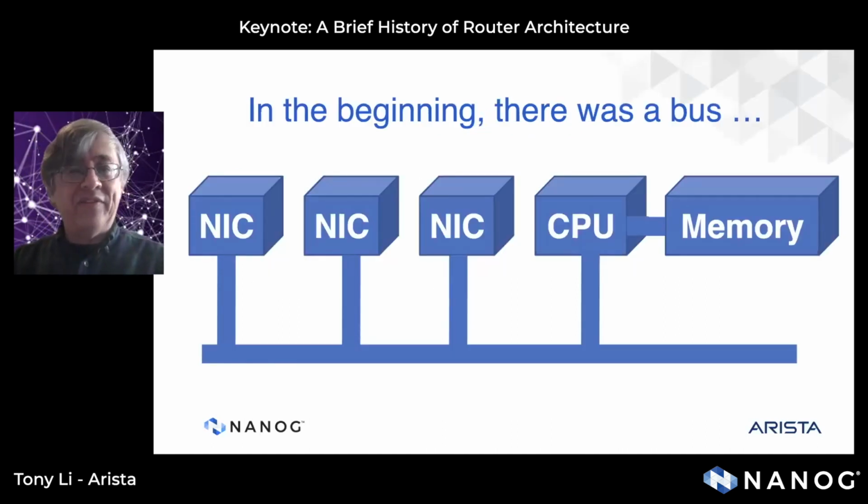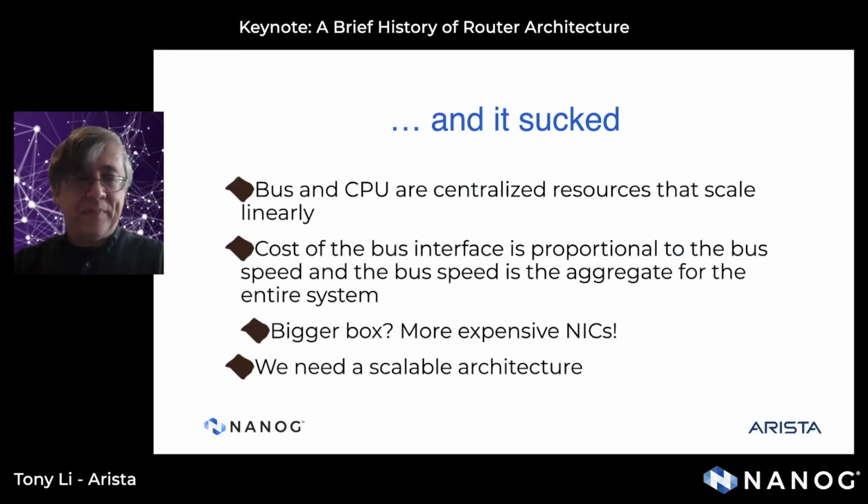So when we started off, routers looked like computers. There was a bus and a CPU hanging off of it and NIC cards stuck in the bus. And this really sucked. Packets came in one NIC, went across the bus, up through the CPU, into memory. Then we do a lookup, rewrite the output of the packet, shove it back across the bus, and back out a NIC. Every packet is traversing the bus twice. So you have to have a lot of bus bandwidth for this. Guess what? Nobody did. It sucked.